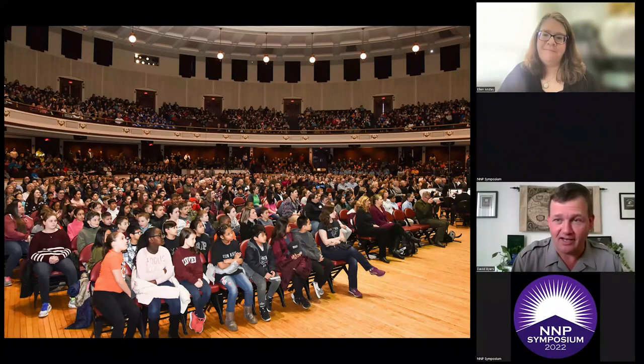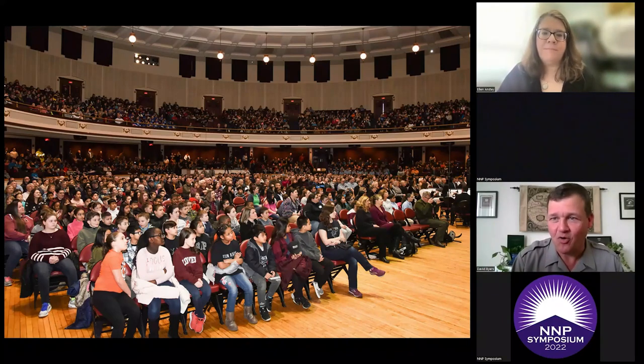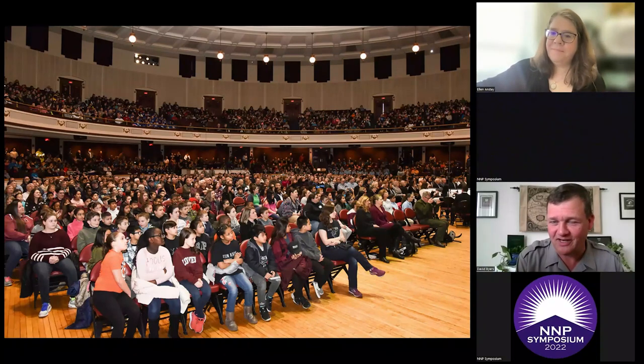Something that they can share with the next generation of coin collectors, or just people that have an interest in the quarter. And looking out here, so much of what the Mint does is about future generations. And here they are. This is the next generation, all here. You all heard them cheering and clapping, all with a quarter in their hand. So it's just great to think that they've been a part of this.